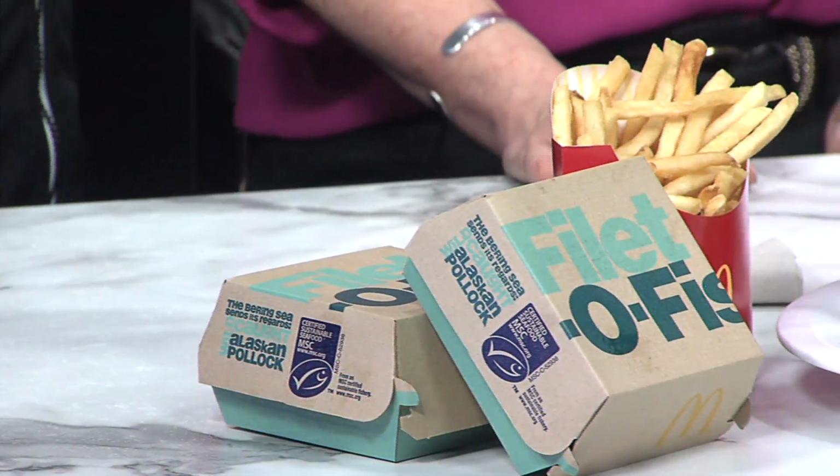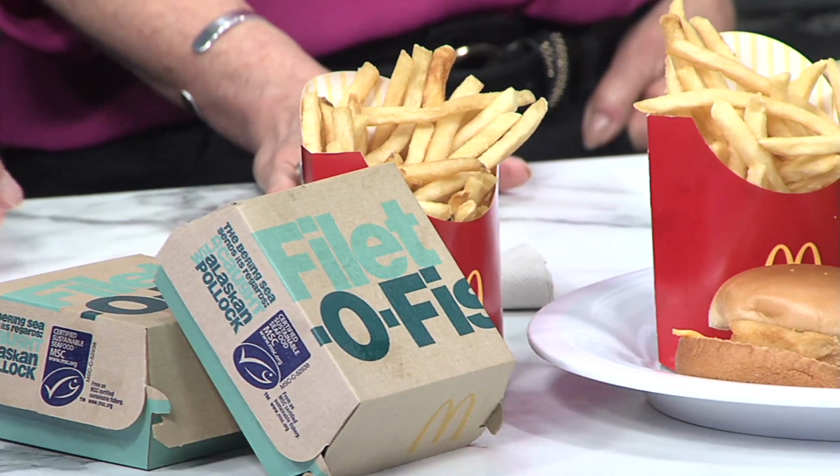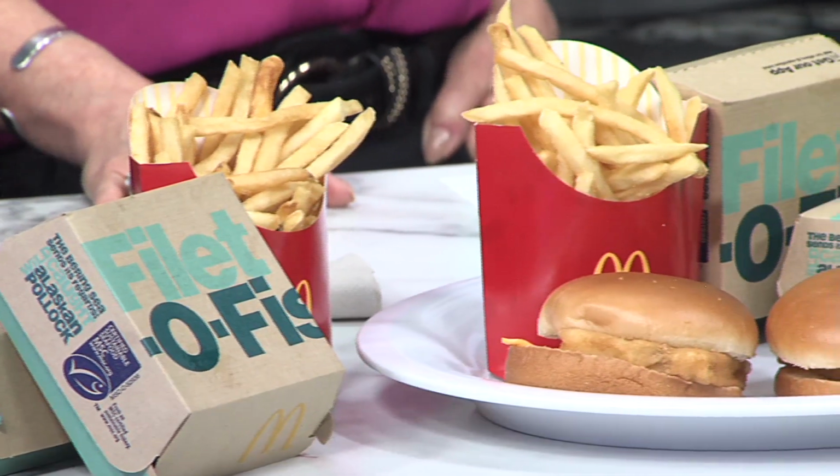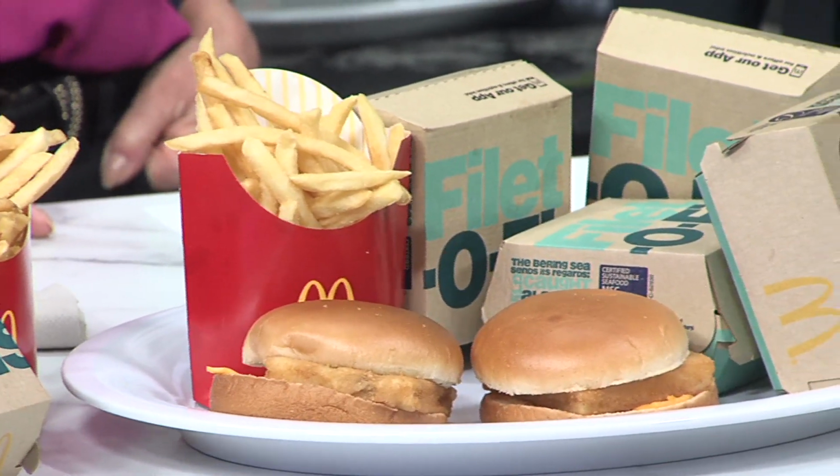And sustainability right now, very important word all across the world. You don't want to overfish, you don't want to overfarm. Yep. Things have to be sustainable. They're better for us, and that's what McDonald's is helping with. Yeah, I know you're very proud of that. Yeah. The Bering Sea is the most regulated fishery in the world. They only let us catch 15% of the population. Oh, very good. And you can get this all year round, which is something I absolutely love.